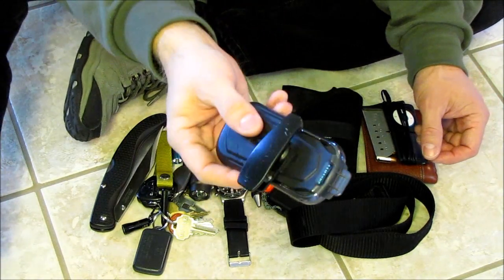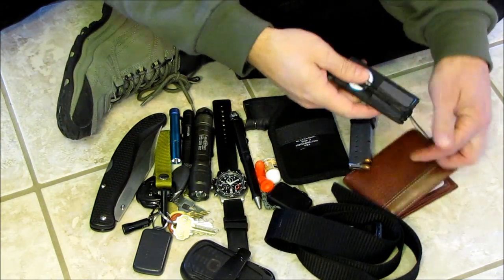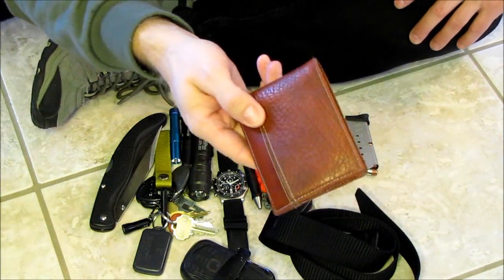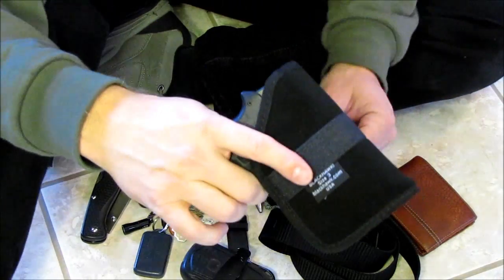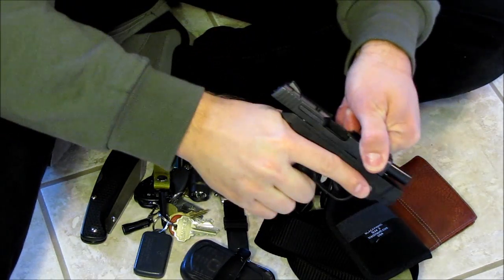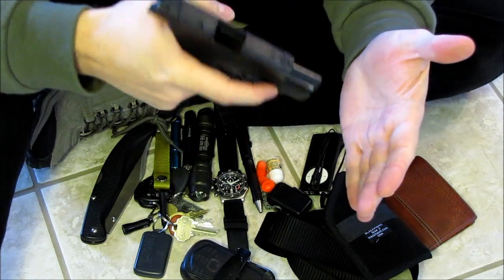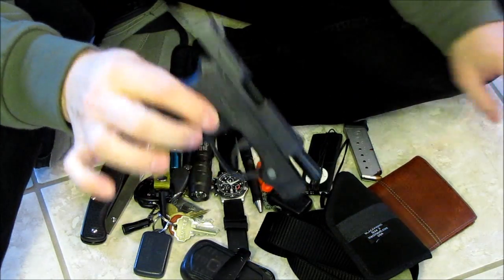Of course, the old cell phone here. I've got an iPod, my wallet, of course, and then here I have the Bodyguard 380. This is a small 7-shot, or 6+1, 380 auto. It's got a laser built in. Just a real handy, small, something I can pack anywhere.